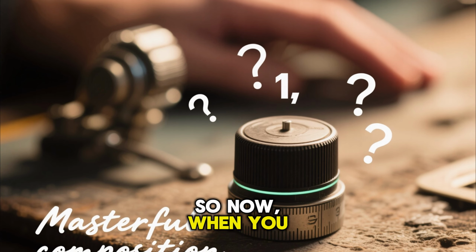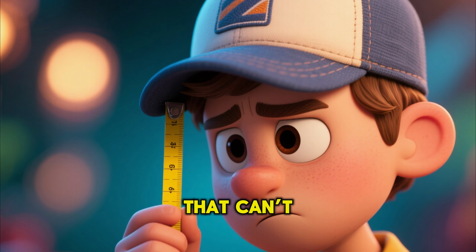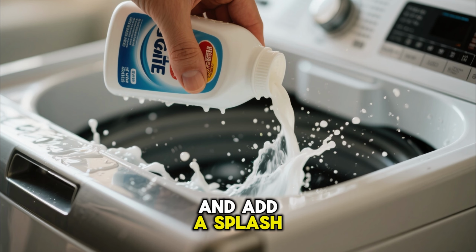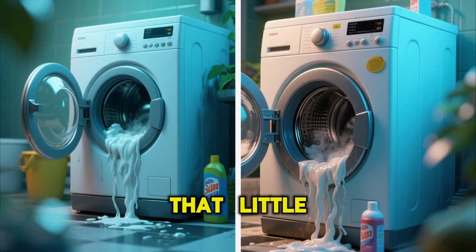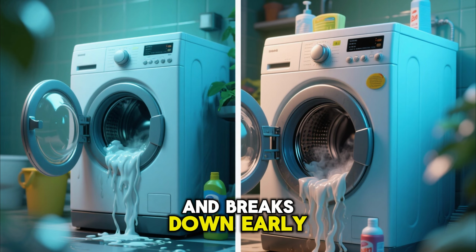So now, when you see that tiny line on the detergent cap that says 1, you figure, that can't be enough. You pour to the 2 mark. Or you eyeball it and add a splash more. It feels responsible, like you're giving your clothes the best chance to come out fresh. But here's the shocking truth. That little extra is the #1 reason your washer smells, leaks, and breaks down early.